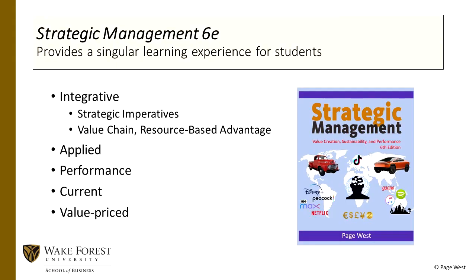My textbook, Strategic Management, Value Creation, Sustainability, and Performance, is now in its 6th edition, published in 2020. After years of using other strategy texts, I decided to write my own. If you go to our support site at www.strategicmanagement.org, you can read in greater detail about my motivation for this effort. But here's the short version, and I quickly mention here 5 essential values that this textbook brings to you.